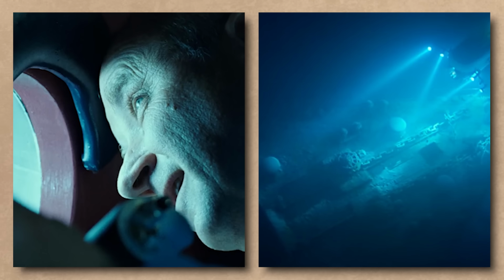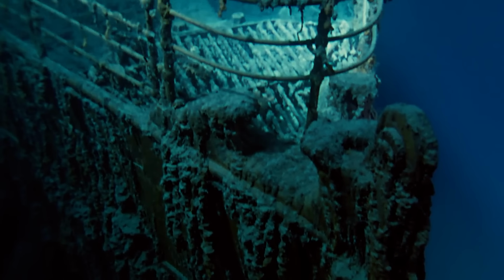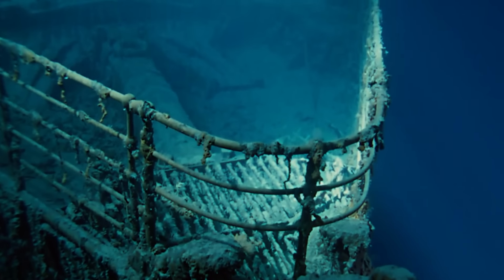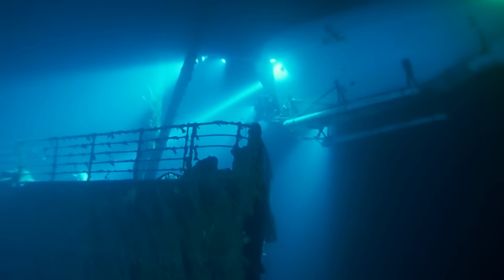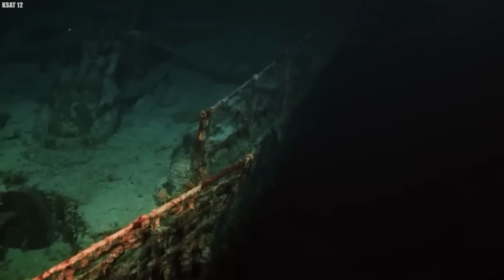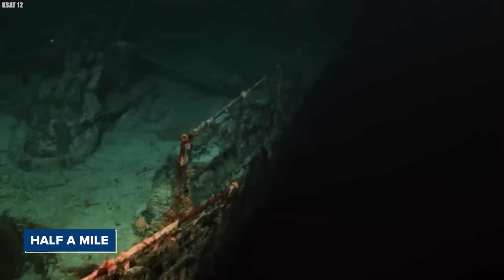Eyewitness accounts from survivors and later investigations revealed that the stern spun and oscillated wildly as it fell toward the depth. This confused movement subjected the stern to immense structural stresses, causing it to twist and fracture before falling nearly half a mile from the bow.